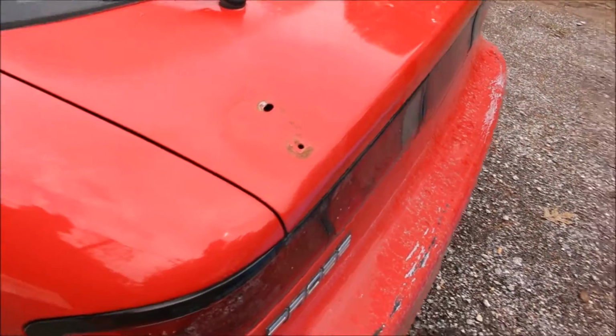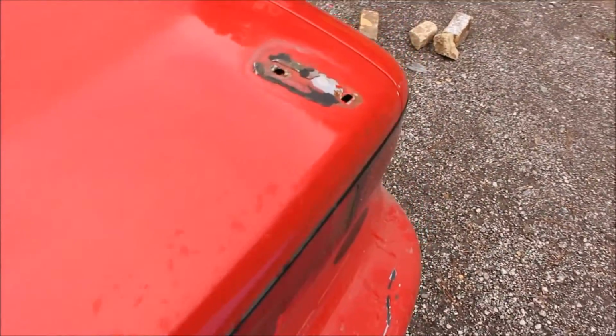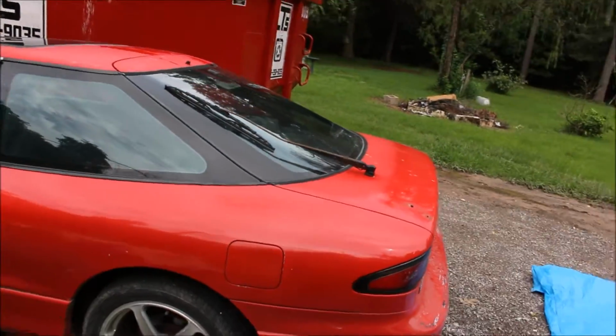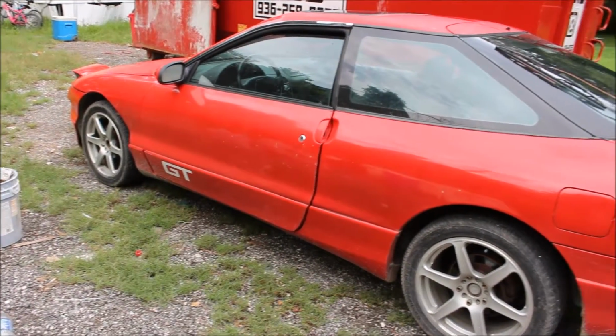Next thing is these holes here, because I took the spoiler off, got big nasty holes, and I'll probably fill them if I keep the car, but 9 times out of 10 I don't keep the car. So yeah, let's go to the next thing.